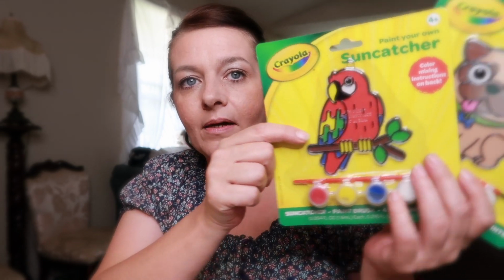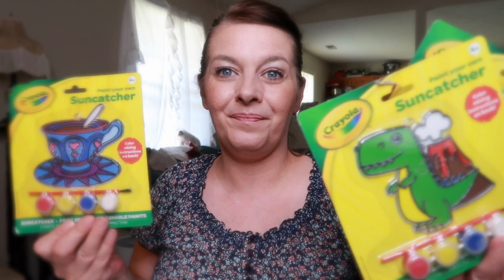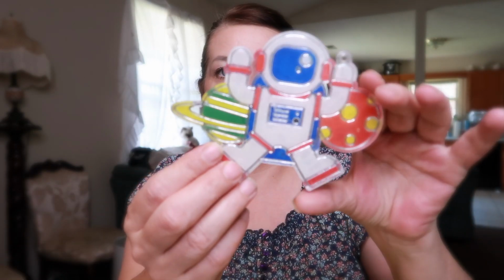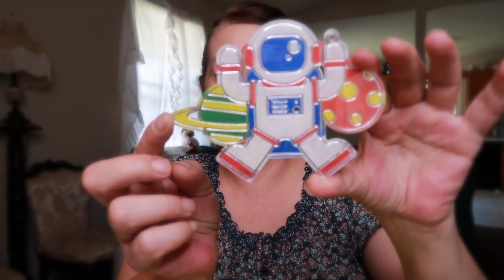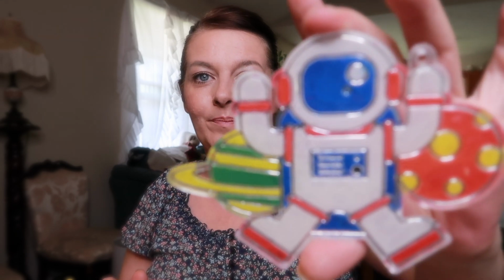This is the puppy. There's the parrot. This is the dinosaur. And this is the teacup. Here is the little astronaut. Isn't that adorable? AJ has been doing lots of arts and crafts here lately, and these are a favorite. We actually even took some camping with us, and it occupied his time for a while. So easy. They're so fun. I would show you more, but they're in his room, in his window. But that's one of them. I helped.